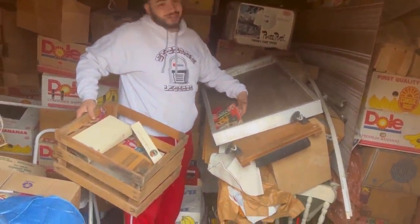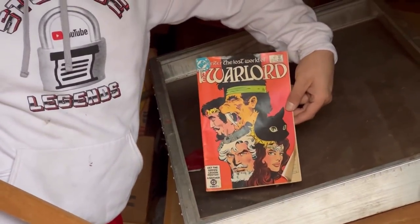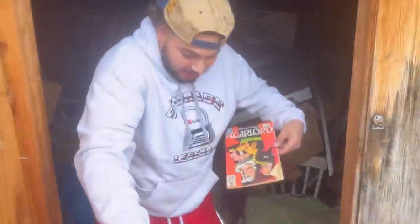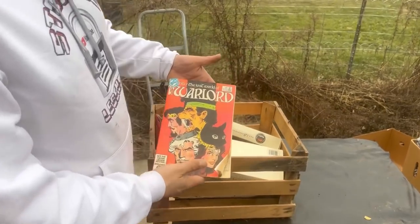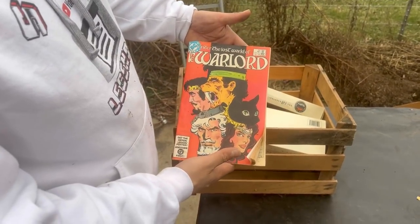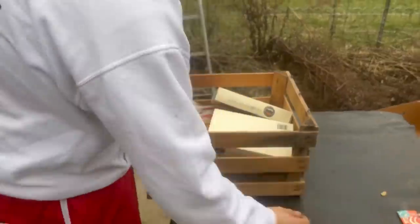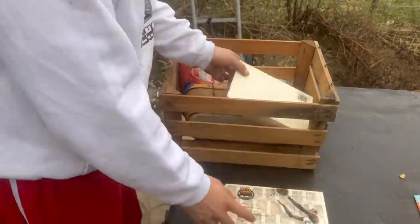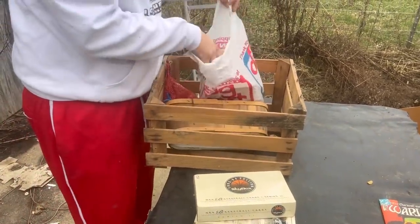Whoa, look, dude, I can't make this. Dude, look at this. Right under, a 75-cent Warlord comic. Can you believe that, guys? Let me step out here, see what's here. Okay, so we got Enter the Lost World of the Warlord. 75-cent comic, that's a really cool find. DC. We got NBA basketball cards, Skybox. Let's see what's in here.